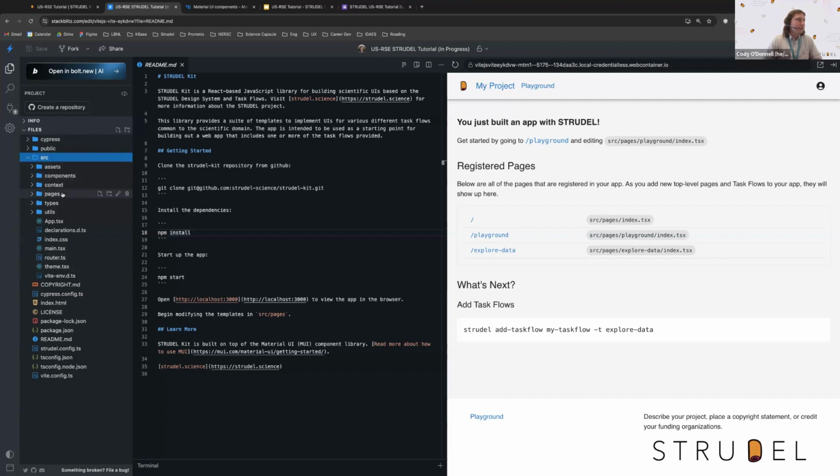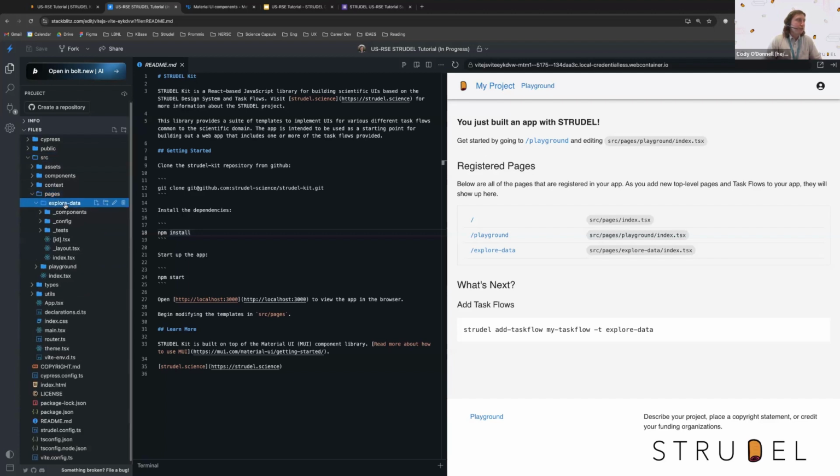The task flows live inside of the src or source folder, and then under pages. You should see a folder called Explore Data in there, and that represents all of the files for that particular task flow. If you go over on the right, you see the registered pages: we have a playground page, the home page, and then our Explore Data task flow page. It also indicates the file that is the entry point for that particular task flow.